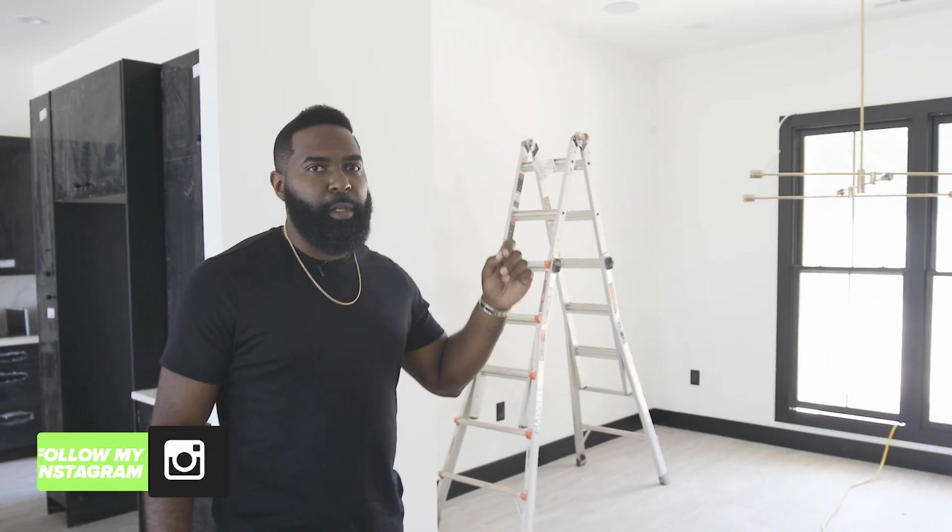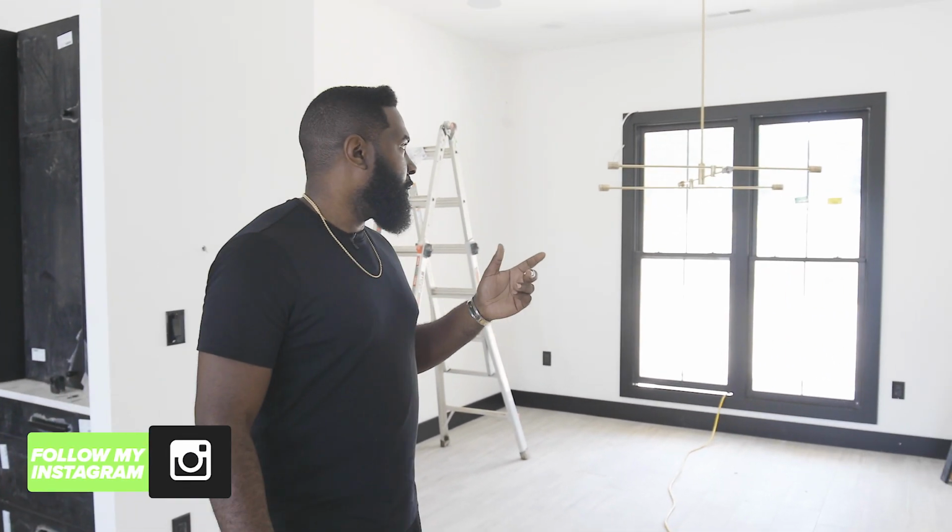Now my windows have been a little bit of a problem because all of them don't open and close as they're supposed to. So we have the manufacturer coming out here to check what's going on. I've had the contractor come back out. They're installed correctly. Some of the mechanics on the windows are not working well, which doesn't sit well with me because I paid, I think, $19,000 for these windows because they're black on the inside and outside.